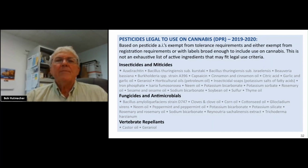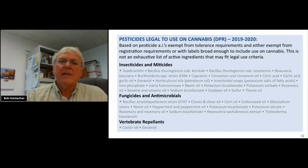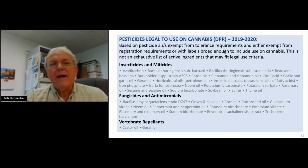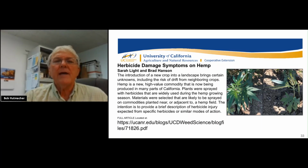Pesticides legal to use in cannabis. Basically, it's an organic crop at the moment because there's very little in the way of available registered materials. There'll be work done on that, but really even in the industry, they'll have to decide whether there are pesticide residue issues that are a concern that would impact what you would want to apply even when you get some materials registered. And I just did want to mention that there was some work done by Brad Hansen and Sarah Light looking at herbicide damage either as a drift or something that might be a carryover issue. So that reference on the bottom would give you access to some of that type of information.